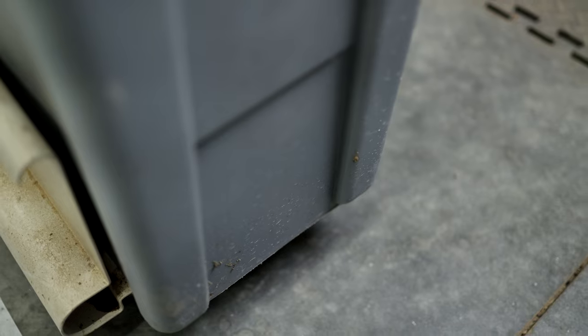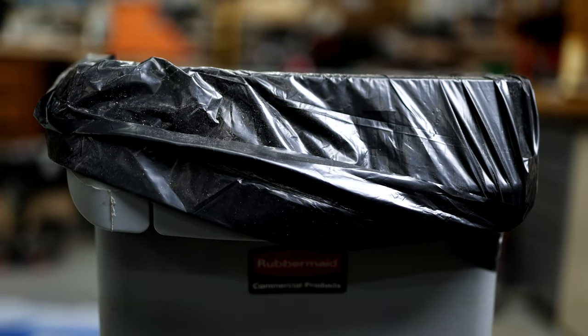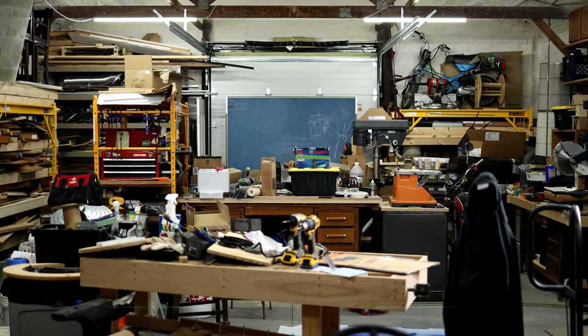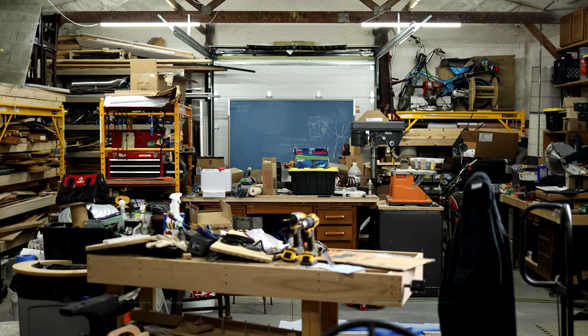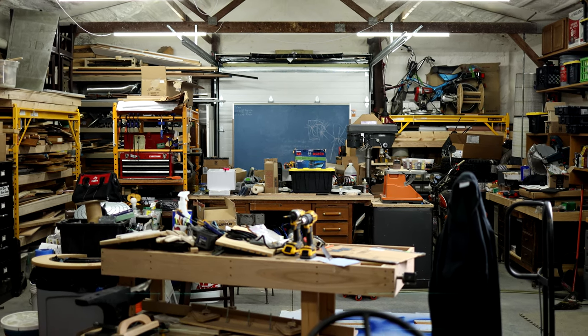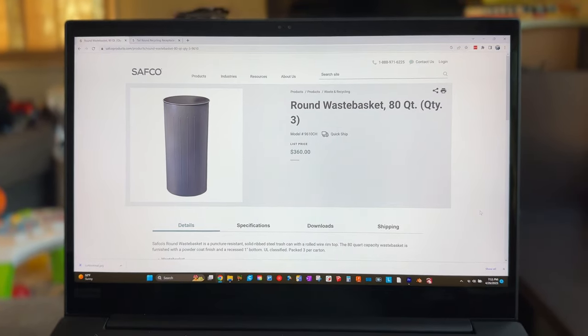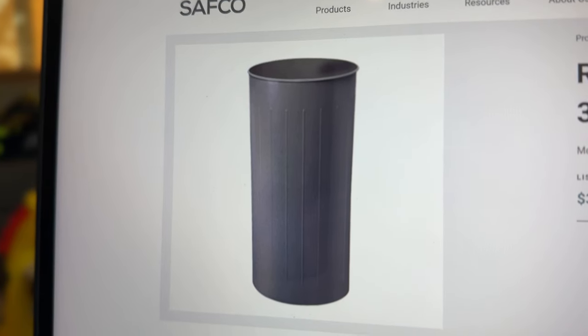The Slim Jims, of course, are 100% plastic, which isn't going to stand up against a shop fire. But by this point, they were also trashed and well used. So into the shop they stayed. Fast forward to 2022. I finally got moved into the new shop, and I realized that I still needed to be thrifty with my space. So after much searching, I found some compact trash cans that were perfect for the shop.